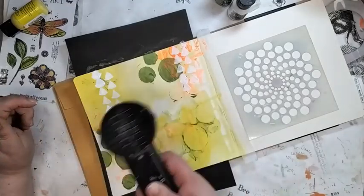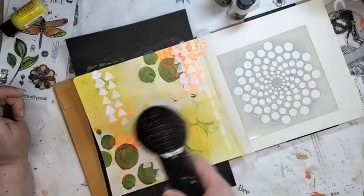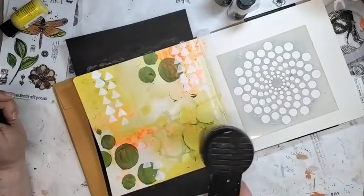Okay. Then again, we'll go in with our heat tool. I'm so excited about this, it looks so good.